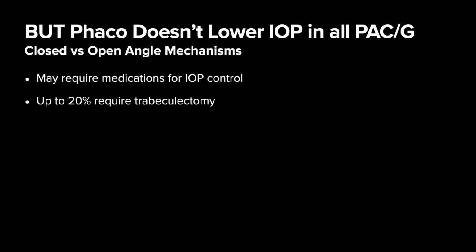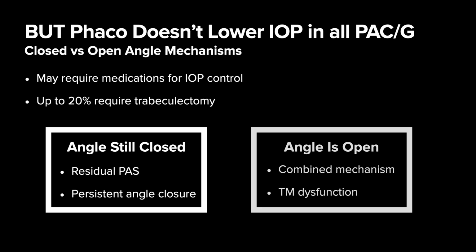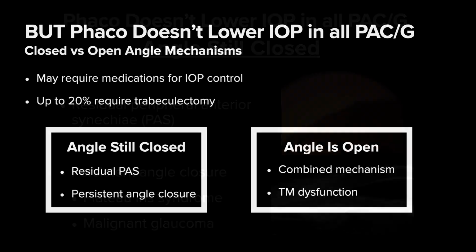Now let's move on to talk about, you've done a phaco, but the pressure doesn't lower. Why is that the case? Well, we often see in these studies that these patients require medications after, or 20% require trabeculectomy. Now, why is that? Well, there can be closed mechanisms. There can be residual PAS or persistent angle closure, or the angle is open, but the trabecular meshwork is dysfunctional.